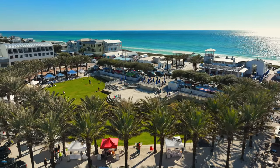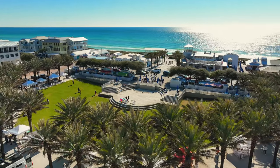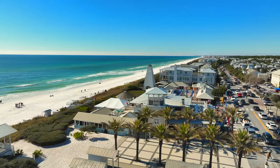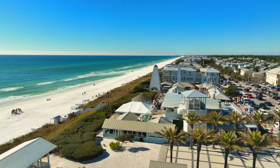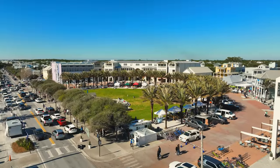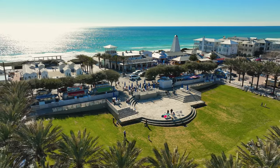On Saturdays, we have the farmers market with local produce and a lot of food trucks to try. It's a great place to picnic and lounge around. And everywhere you go, you feel the Gulf breeze. In the central square, there are various events held throughout the year, and this is the heartbeat of the town.